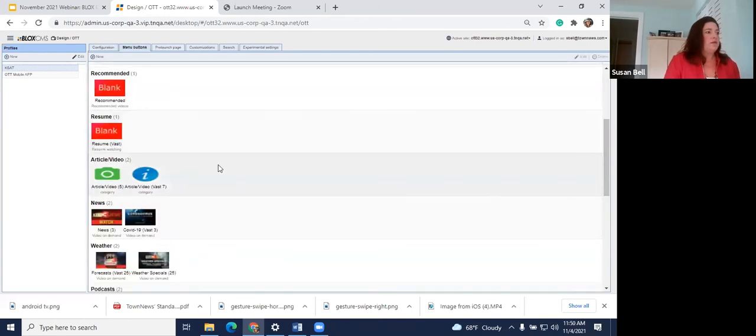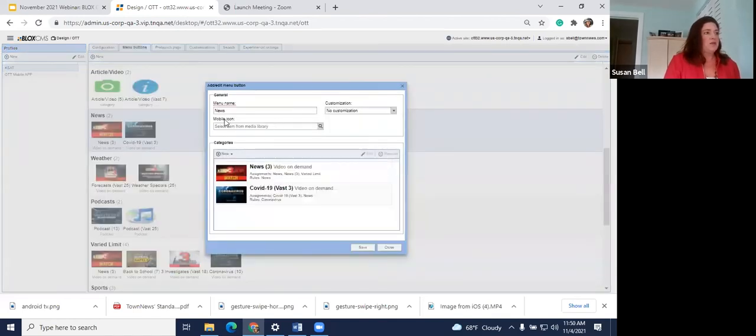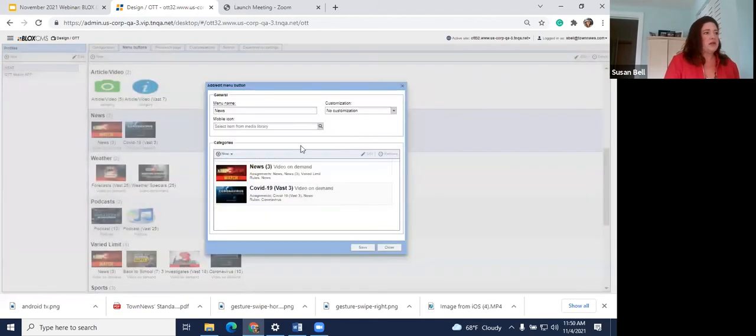So just a couple of things, just so you can see it a little bit better. We talked about asset display control, and we talked about that mobile icon. Here is where you can upload your mobile icon for your mobile application, and you just save it to your library, and then you're able to pick that out there. Really easy, nice feature to use.